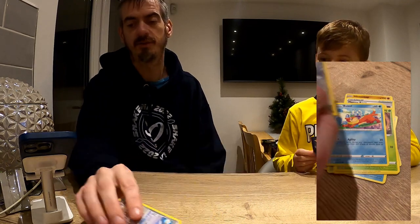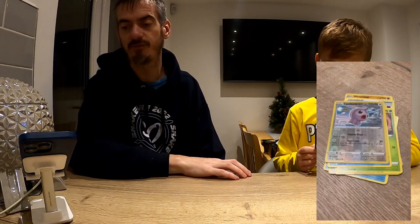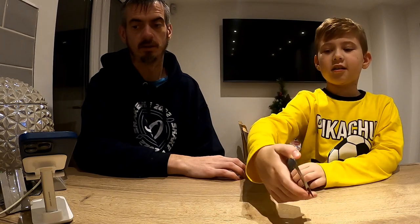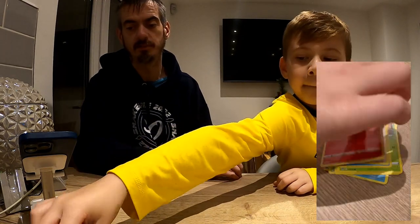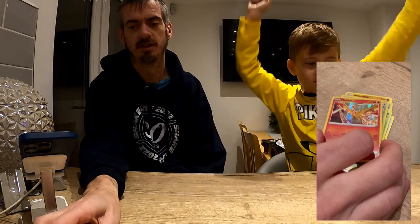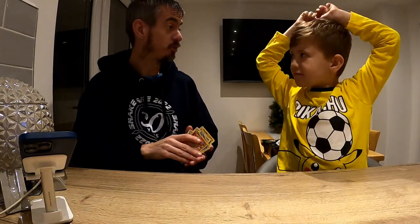Oh, the reverse for the pack, which is reverse cast form. Isn't he a legend though? Yeah, legendary. Hollow Moltres. A Hollow Moltres, Brilliant Stars to finish on. That is a very nice card. Look at that shine. Beautiful. Right, so that was your tin.